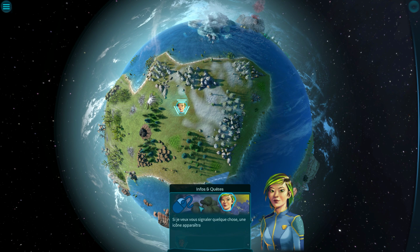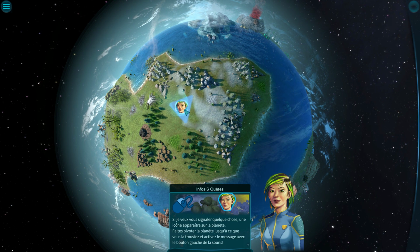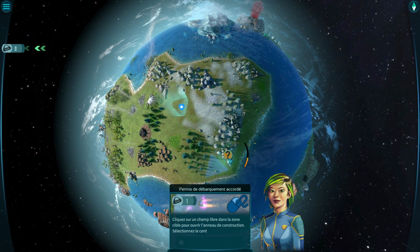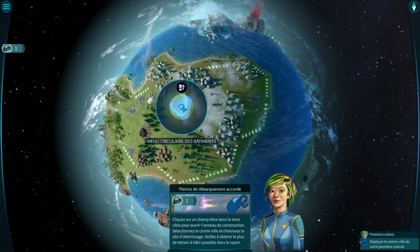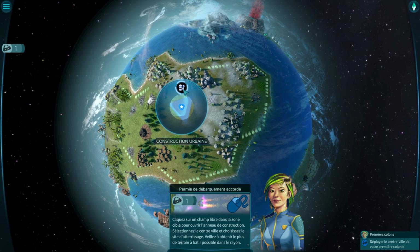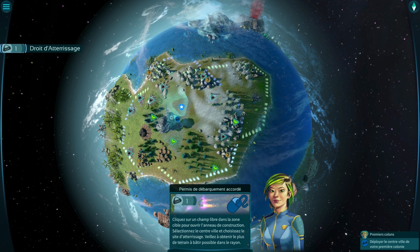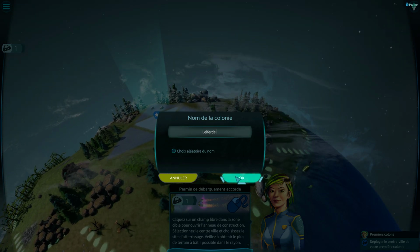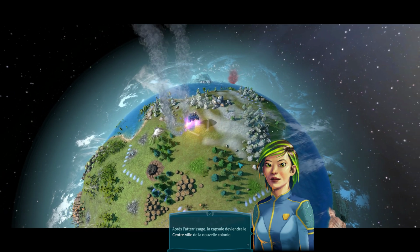If I want to point something out to you, an icon will appear on the planet. Rotate the planet until you find it and activate the message with the left mouse button. Click on a free field in the target area to open the build ring. Select the city center and choose the landing site. Make sure to get as much building land as possible within the radius. After landing, our capsule is expanded into the city center of your new colony.